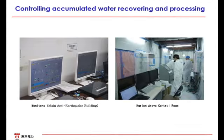Next, please. Regarding the surveillance monitors, they have been installed in the main anti-earthquake building too.